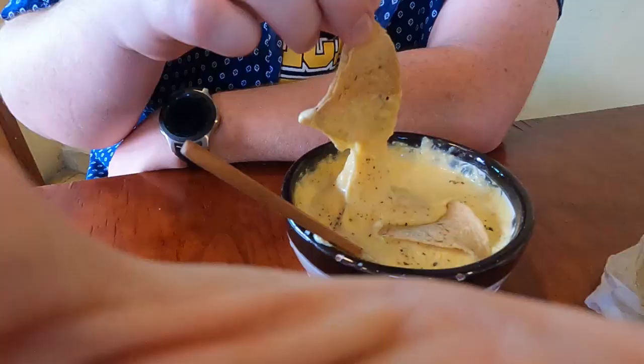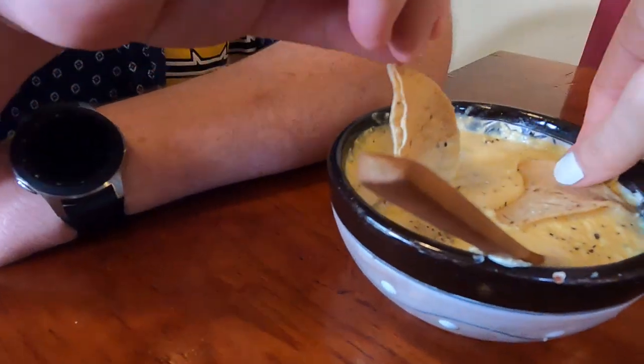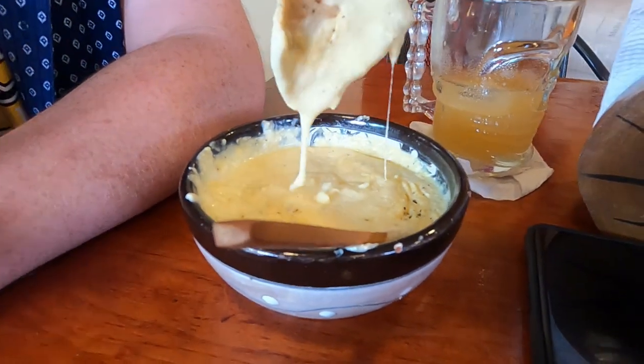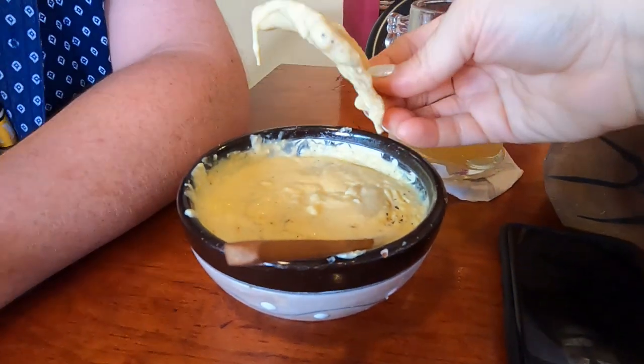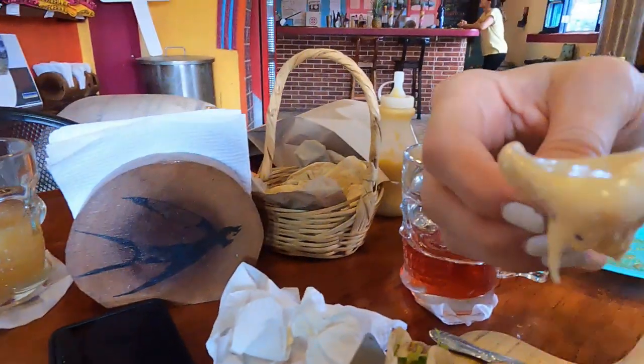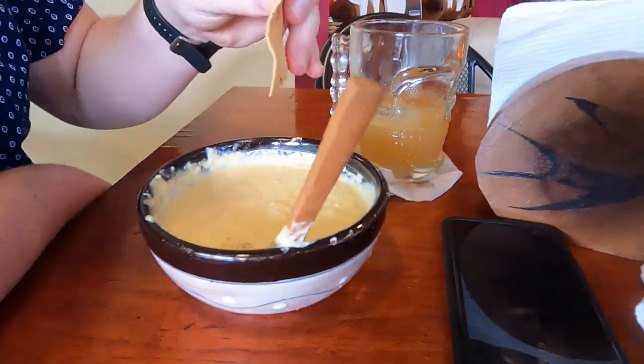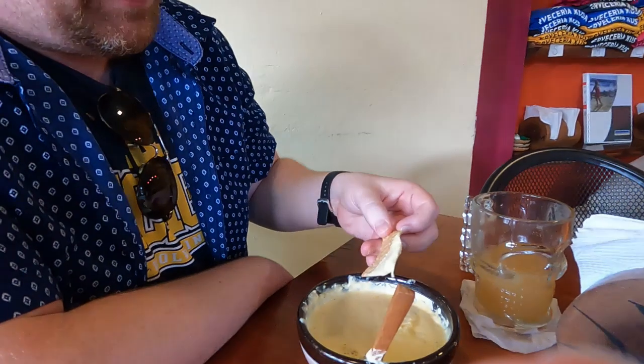I like that. That beer cheese is so creamy and flavorful. Did you wish you got this one? Oh, so good. Well, I did get it because I'm going to eat some of yours, aren't I? Very tasty. Okay, eat your own food. Oh, don't want me to eat all your beer cheese? Is it good?